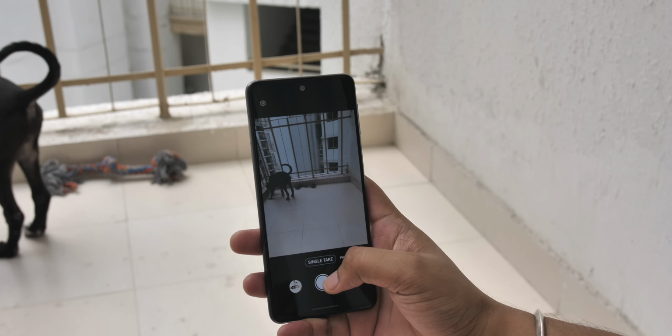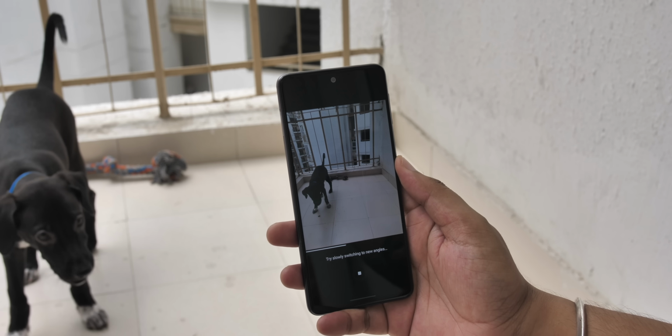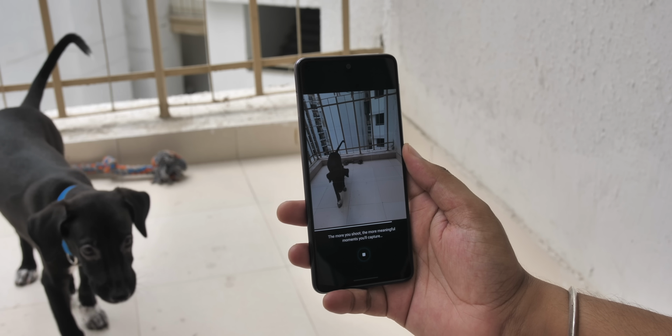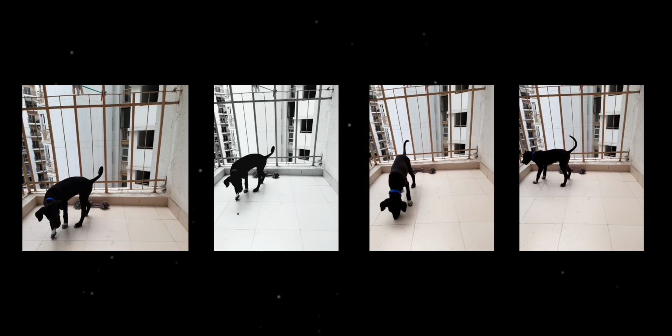Apart from that, there are a lot of cool camera features here. There's Single Take, the feature that we first came across in the S20. With this, you can just hit the capture button and it'll automatically take multiple stylized photos and videos. Here's an example. As you can see, Single Take has taken a usual photo, a photo with a very cool filter, a hyperlapse video, and a boomerang video.